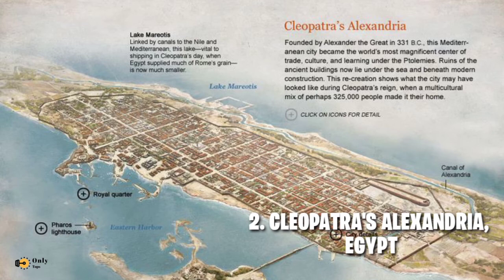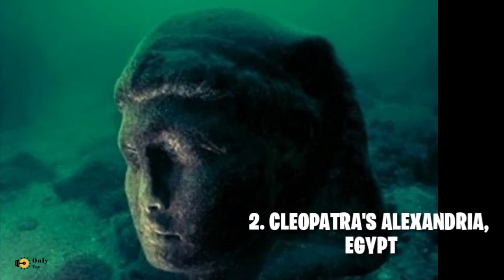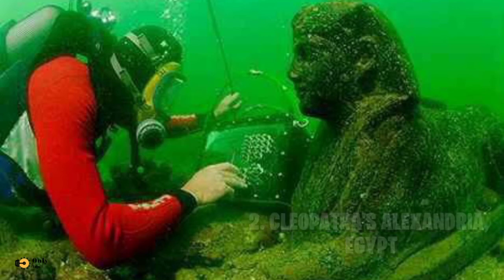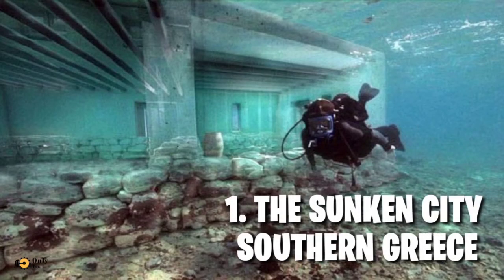Things like the palace foundation, red granite columns, shipwrecks, sphinxes and statues of the goddess Isis have been discovered. Archaeologists have been excavating the site since 1998, but there are still many artifacts for divers to see. Divers can get lots of bottom time because it's in shallow water, about 5-8 meters, but the visibility is pretty bad.